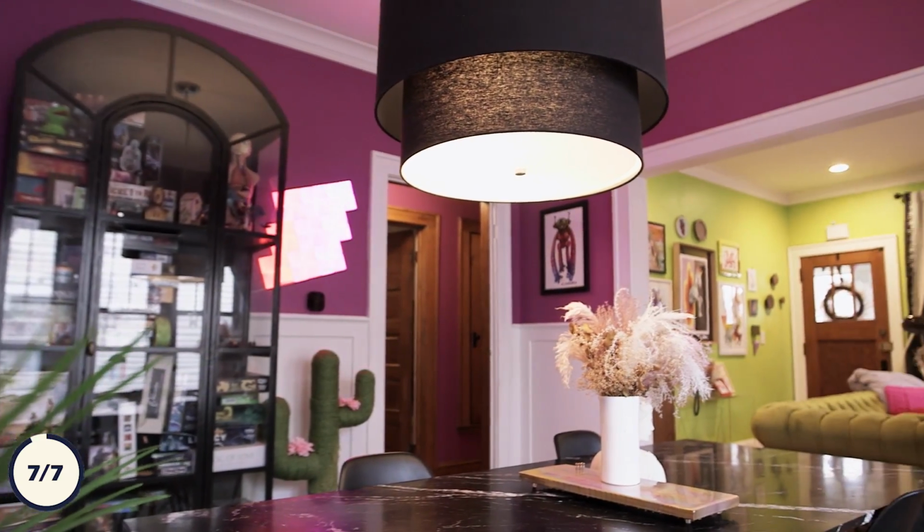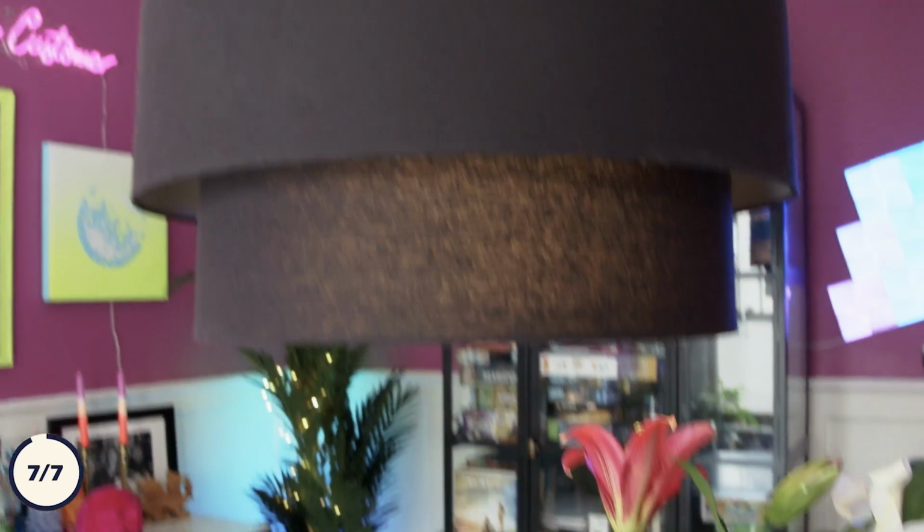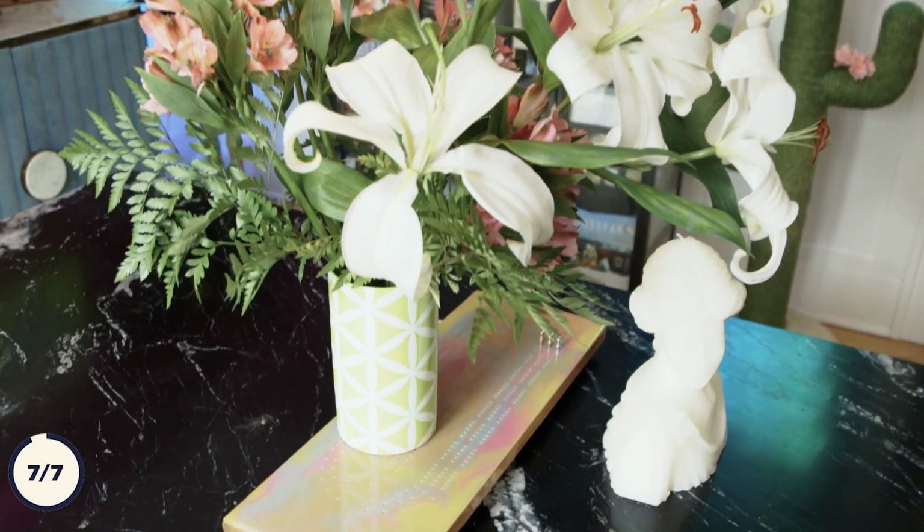So the dining room was built actually around this light fixture. I wanted a lot of heavy black elements to also match the fireplace, and that's where you get this black granite table, which I absolutely love.